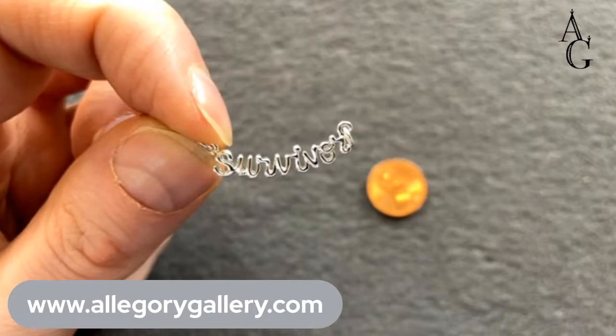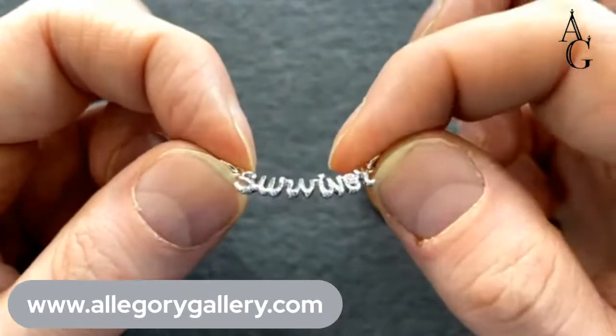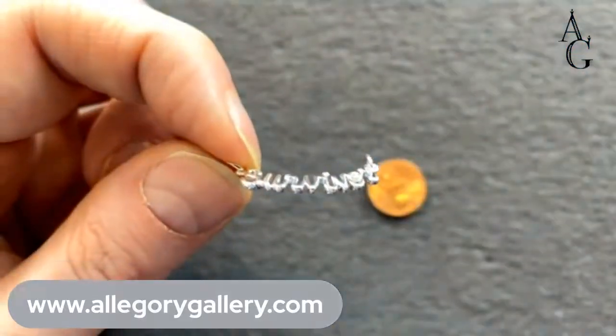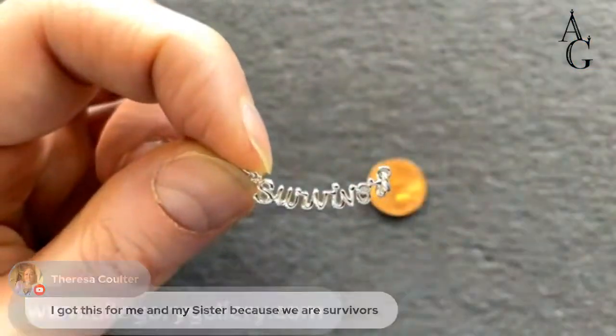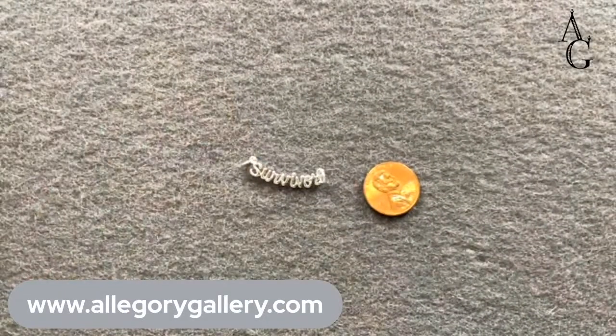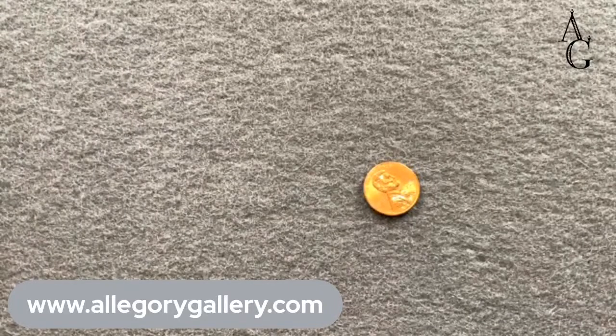Survivor. Yeah, Survivor. So if you really like the show, you can represent it. Teresa says, I got this for me and my sister because we are survivors. Me too. So there you go. We only have a few of these. I think we have the one. Oh no, we have some more. It just came out of the other bag. Hey, you got a bunch. Yeah. So we have a good number of these. And I think they're only like $6.50 if I'm right. So I think these were a sellout or a sell down Andrew got. They don't make this anymore. Yeah, they don't make that one. So we were lucky enough to get the sell down.